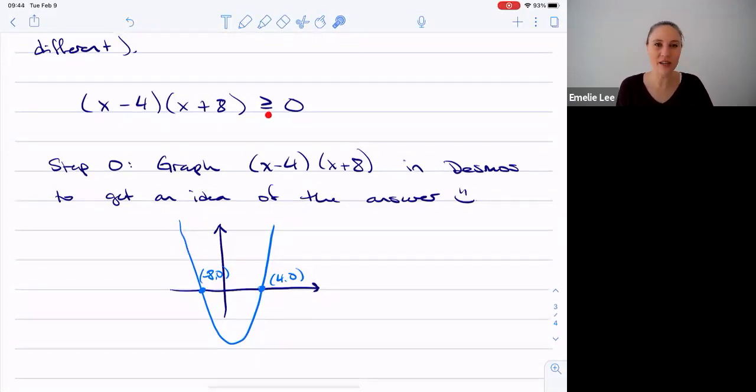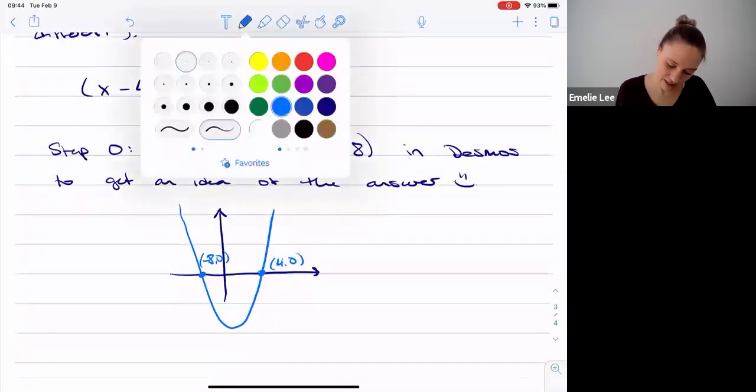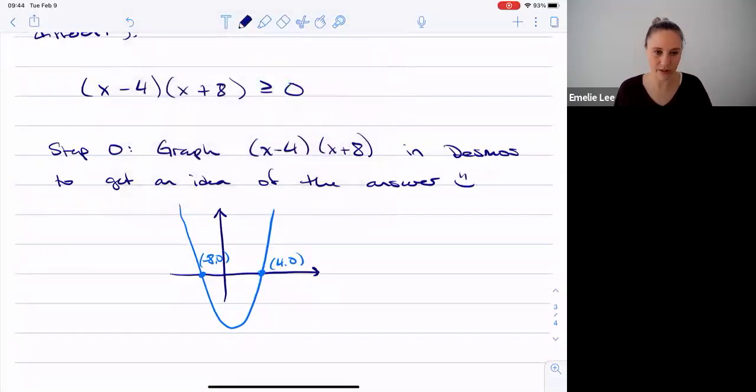So here, where is it greater than or equal to 0? It's greater than or equal to 0 from -infinity up until and including -8, right? Because we want equal to 0. And then we pick up again from 4 till +infinity, including 4. So we know the answer already. And if you're tight for time, you could put that into WebAssign because that's the answer, right? But we need to show all our work.